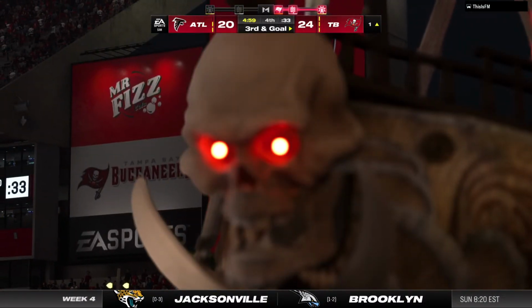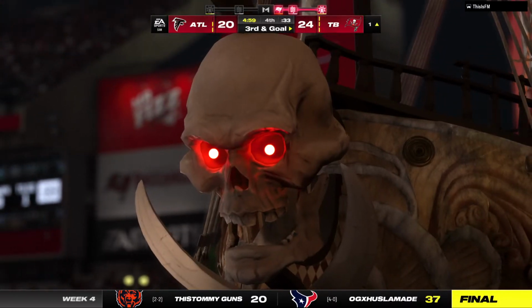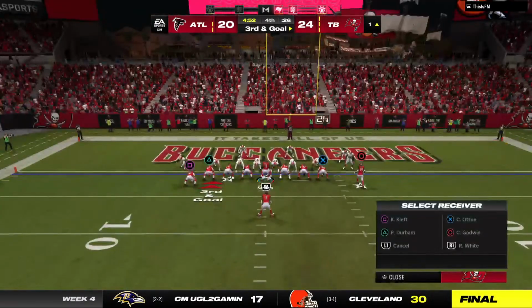Well, you got to give it to him again, right? Yeah, there's no doubt about it. You're not worried about losing yardage here. You're not worried about any of that. You just want to get him to the promised land for every runner. 100 yards or more in a game.